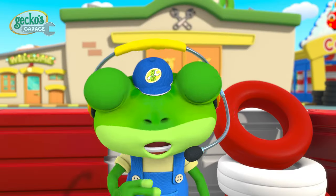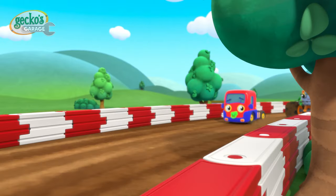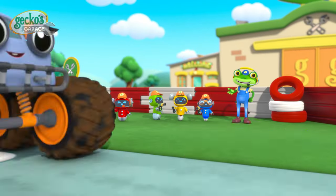Hello, everyone! Molly and Baby Truck are having a race! And today, we're pit crew mechanics, ready to help the racers!